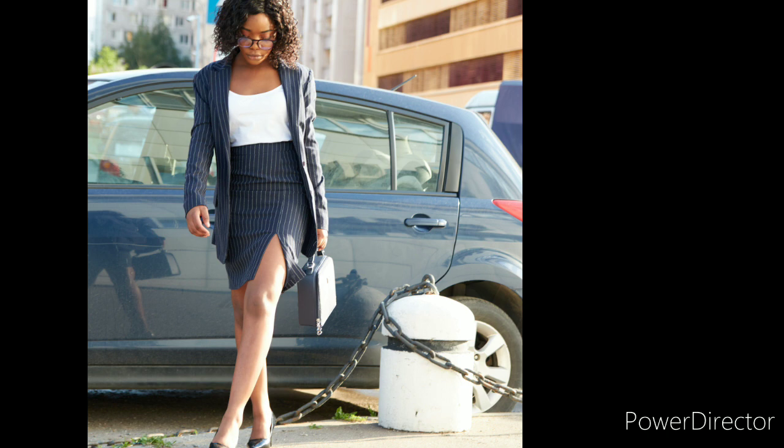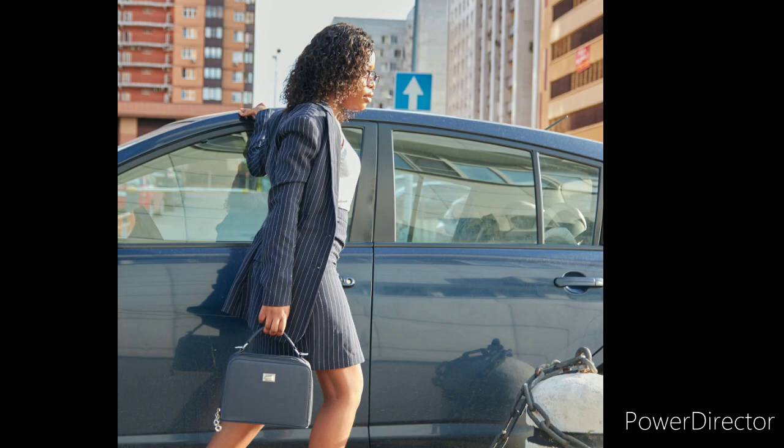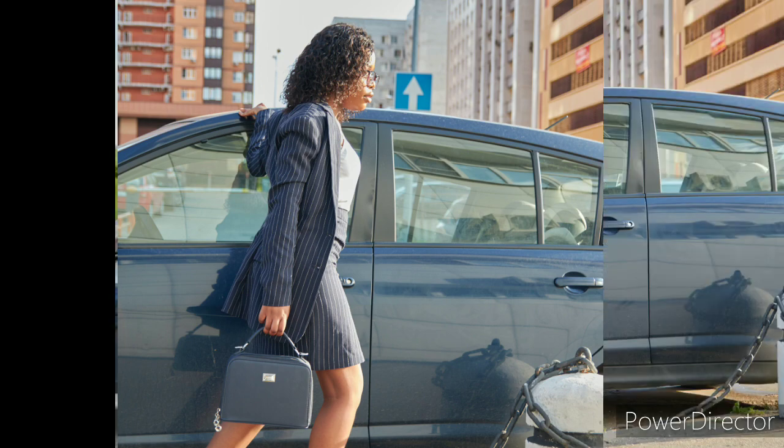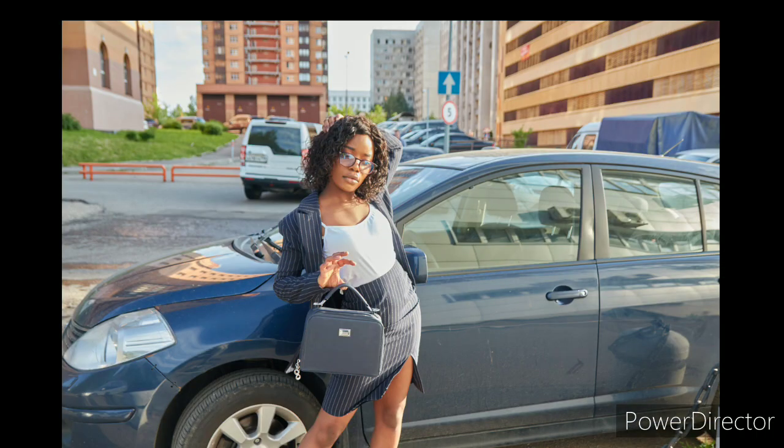Then here I wore office wear. Actually, you can also wear a white top inside the jacket, but I decided to wear something white because white just makes everything look clean and neat. Then I matched it with a blue handbag.